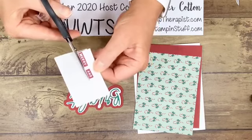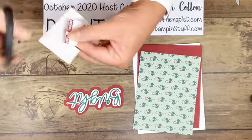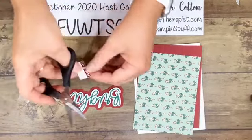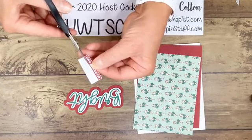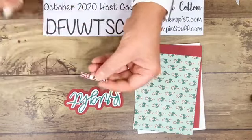But the last card, I think for sure, is going to be one of my Stamp-A-Stack cards, because I don't want to make them too complicated since you have to make a bunch. And also, I just really like it. It's really cute.